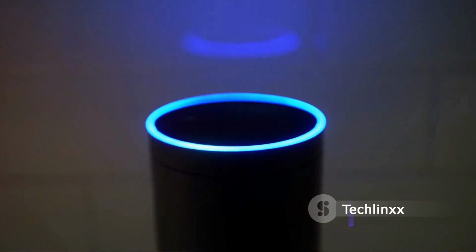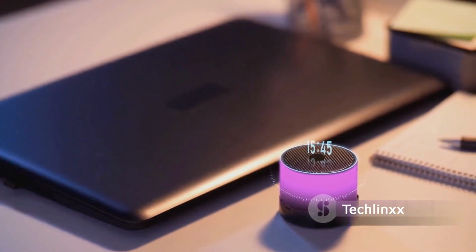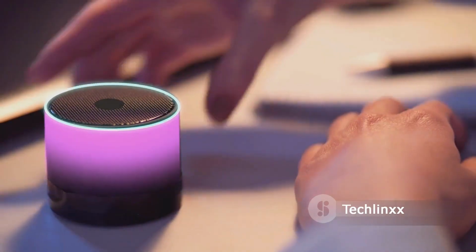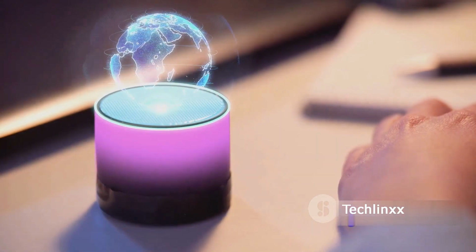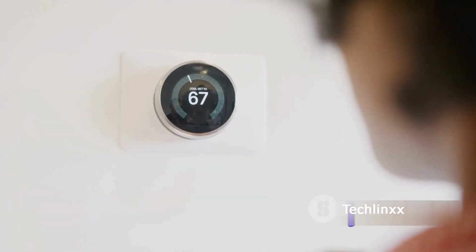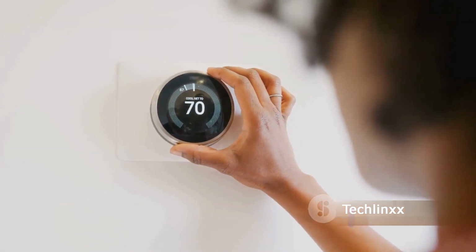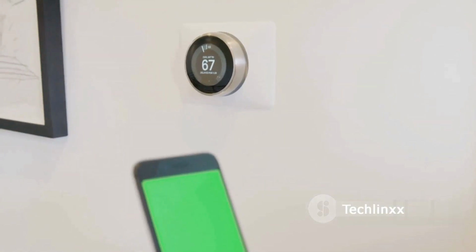These compact devices pack a punch, providing not only high-quality audio, but also an intelligent assistant that can answer questions, set reminders, control other smart devices, and even order pizza. They're like your personal assistant, always ready to lend a helping hand. Next, we have smart thermostats. These little wonders learn your temperature preferences over time and adjust themselves accordingly.